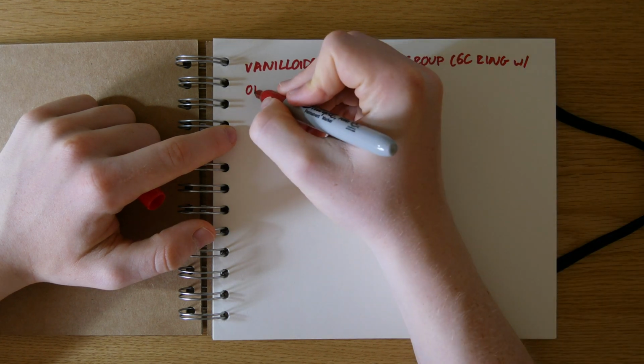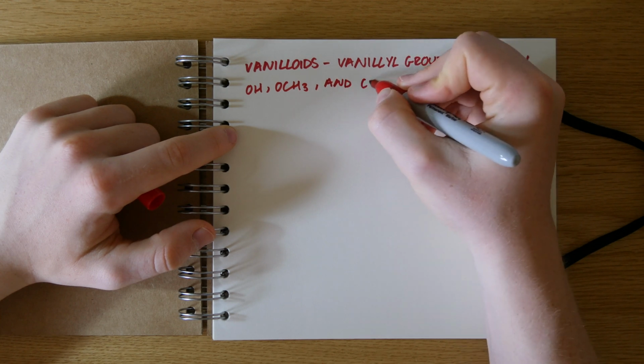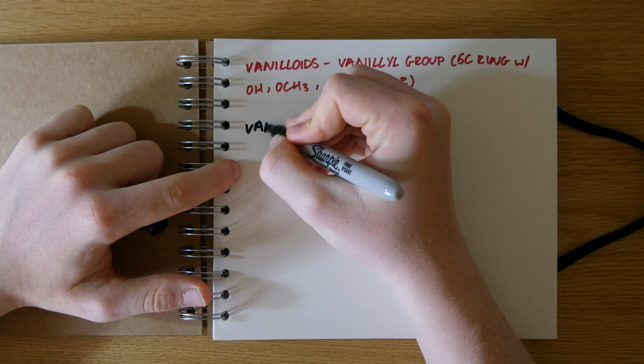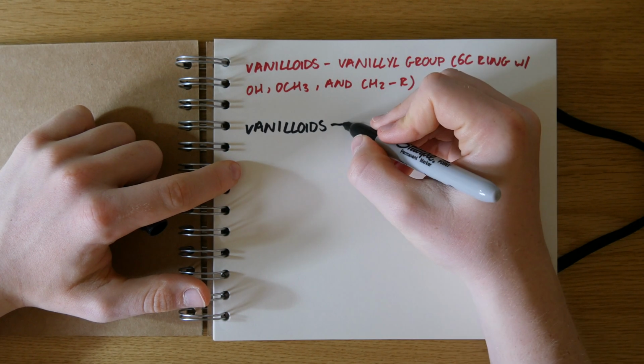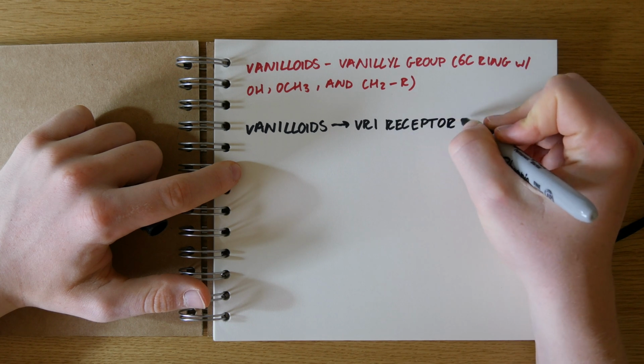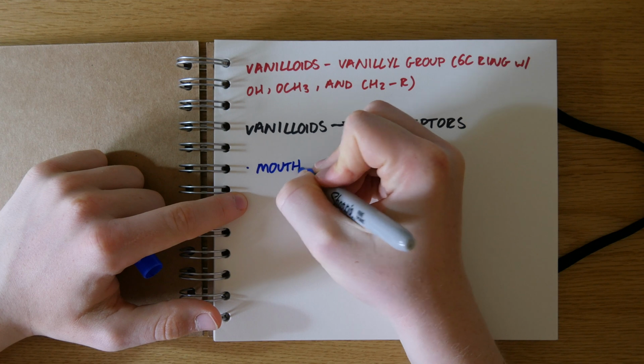Vanilloids are compounds containing a vanillyl group, which is a benzene ring with a hydroxyl or OH group on the first carbon, a methoxy or OCH3 group on the second carbon, and a CH2 attached to the fourth carbon with a variable R group. To detect these chemicals, the mouth contains VR1 vanilloid receptors, which are involved in the detection of harmful chemical and physical stimuli.